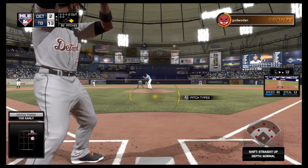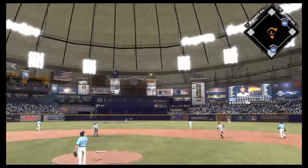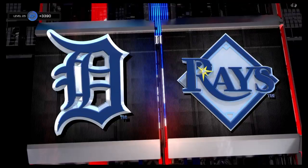Justin Upton. From the stretch. Here's a ball swung on and lofted in the air out toward right center. Souza is there to make the catch, and with that, the ball game is over.